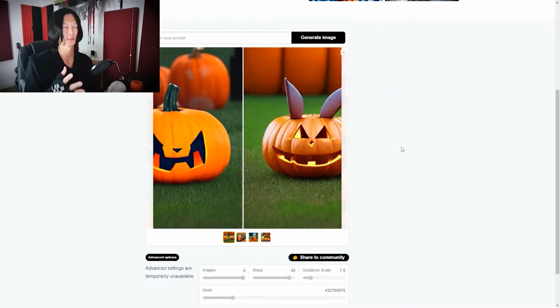Although it's done a very peculiar job here not showing Pikachu or Eevee in these images, and it's done this weird split in the middle. What is impressive is that it's done that kind of rendered look. It's got the soft focus, the blades of grass which are in focus here next to the pumpkin.